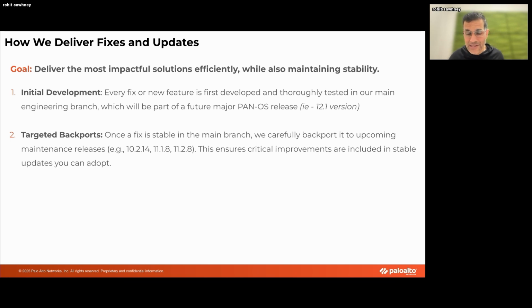So once a fix is stable in the main branch, we take a look at our upcoming releases and where our customers are, and effectively backport those fixes into those said releases. And those could be across all of our supported code branches. So this ensures the critical improvements that we know about, that are gotchas, are effectively solved for before you run into them.